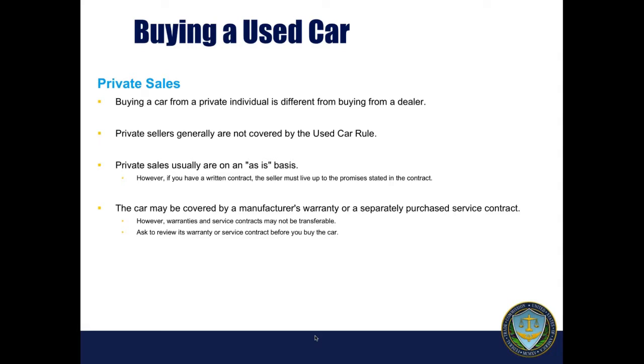Private sales usually are not covered by the implied warranties of state law. That means a private sale probably will be on an as-is basis, unless your purchase agreement with the seller specifically states otherwise. If you have a written contract with the seller, he or she must live up to the promises stated in the contract. It doesn't matter whether they're a business or an individual, that holds up in court.